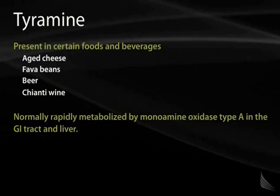Let's talk briefly about tyramine. Tyramine is a chemical that is present in certain foods and beverages, such as cheeses, fava beans, Chianti, and certain beers. Tyramine is rapidly metabolized by MAO type A, monoamine oxidase type A, in the GI tract and the liver. So normally it doesn't cause a problem in most patients.